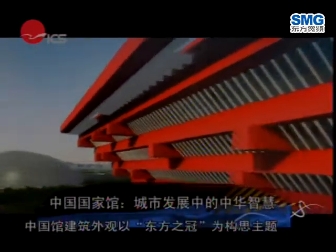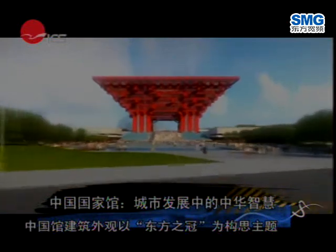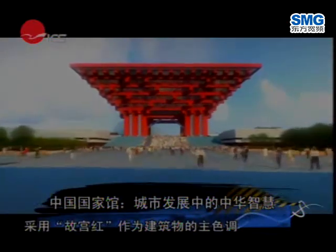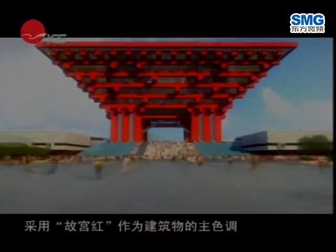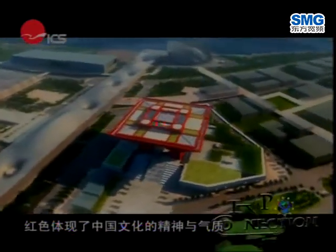The National Pavilion of China is designed in the shape of an oriental crown. It features the same color red that is found in the Forbidden City. This vermilion color embodies the spirit of Chinese culture.